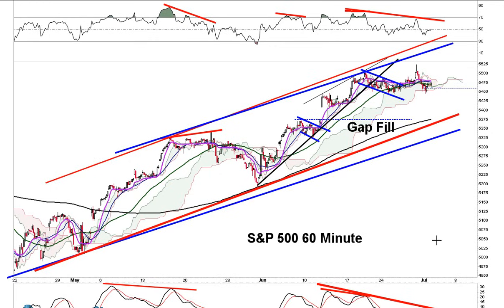A little bit later in the video, I'll be showing you these channel lines that I've been showing you in every single video. Again, if we're done, we've got to turn down and confirm in the daily candlestick. If we're not done, then these upper channel lines could still be tested. I'm watching to see if we stop making new highs. I'll be talking about these 60-minute charts, the S&P and Nasdaq, shortly.